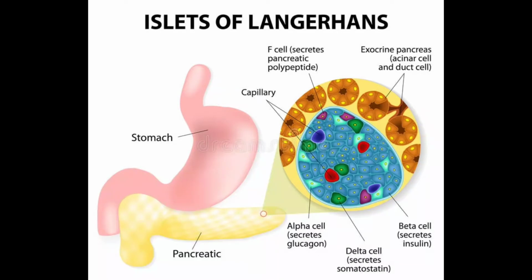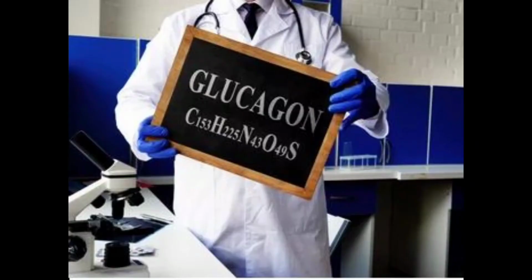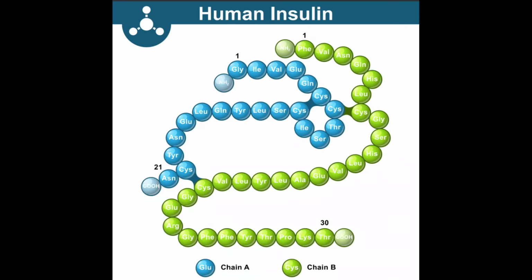Basically, we need alpha and beta cells. Alpha cells release glucagon and beta cells release insulin. Both these hormones from the pancreas are the main hormones that maintain the homeostasis of glucose. That is, glucagon and insulin work hand in hand in order to maintain the homeostasis of glucose.